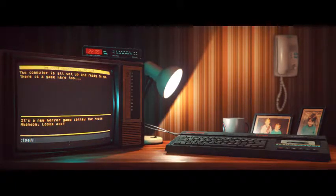It's a load game. Surely a load game, but I'll open computer. Play game. Put the cassette in the computer and press play. Fucking Jesus!